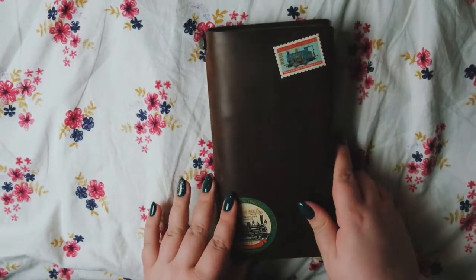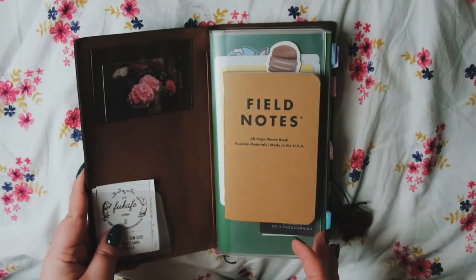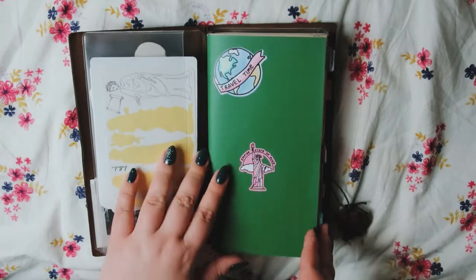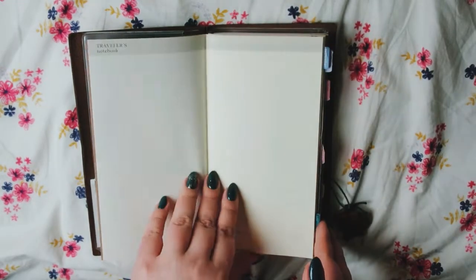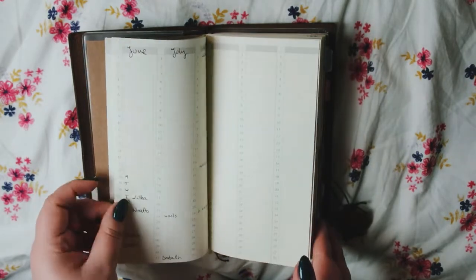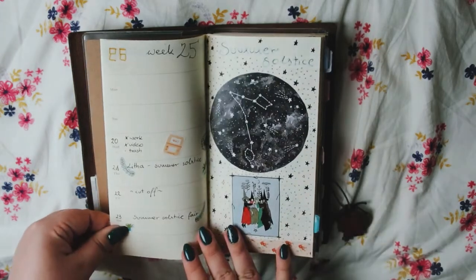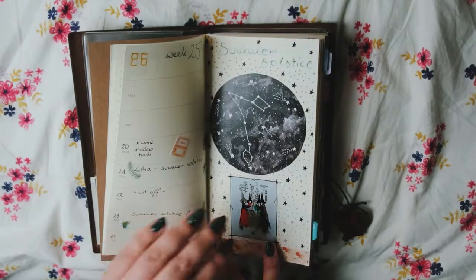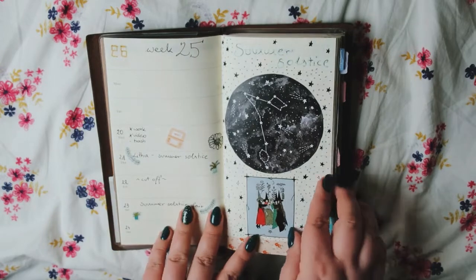Alright, so now we can go to my traveler's notebook, because I still haven't emptied it yet. I purchased my weekly calendar in June. I will guide you through the spreads I've done in here, because I found it very convenient. It was easier to plan ahead some things. And I thought it's a really good idea, so I was using it.